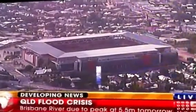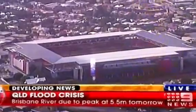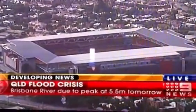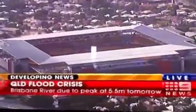But, of course, we've got plenty of time to get it ready for the New South Wales team to come up here and suffer their annual humiliation, as is usually the case. But we'll have to wait and see what happens this year. But this stadium is not looking anywhere near its best, that's for sure.